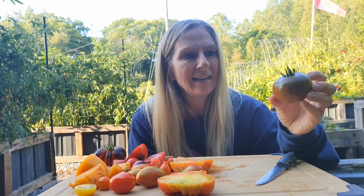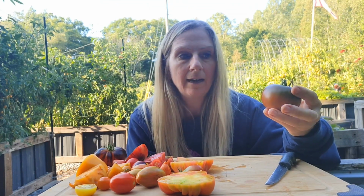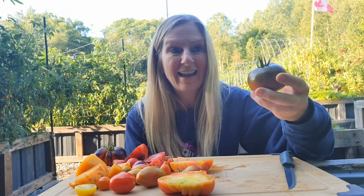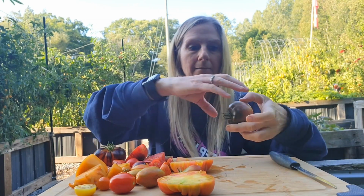And I have really enjoyed how prolific this tomato is. None of them have had any disease on them. None of them have been splitting. They've been these perfectly round tomatoes that have this greenish brown on the top and this really pretty orange on the bottom. And if I was just growing tomatoes for the health of the plants as well as how many tomatoes they produce, I would definitely grow this one again.